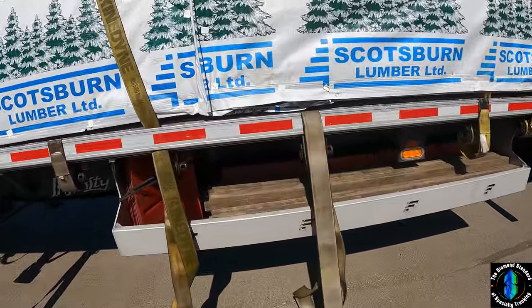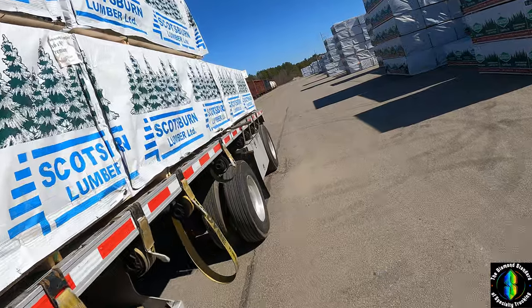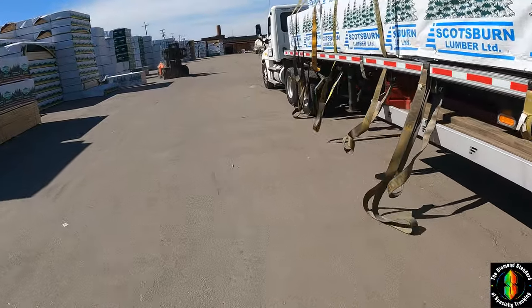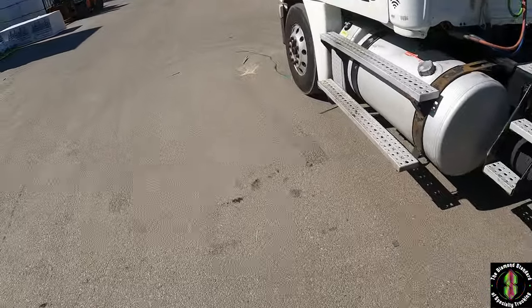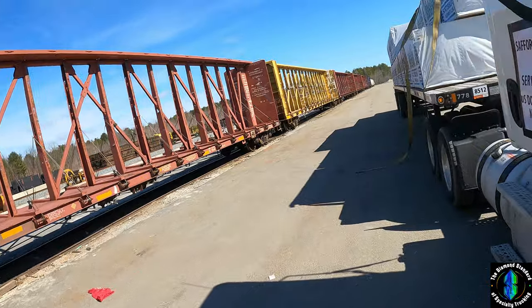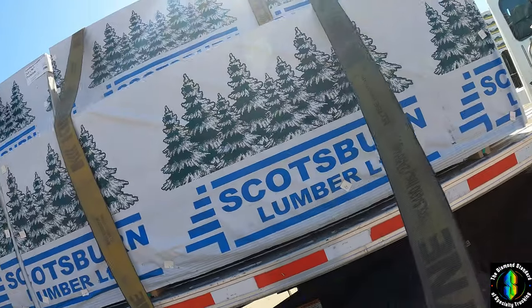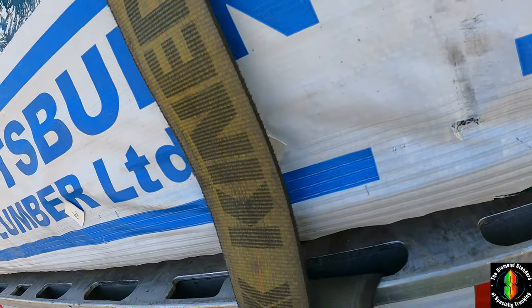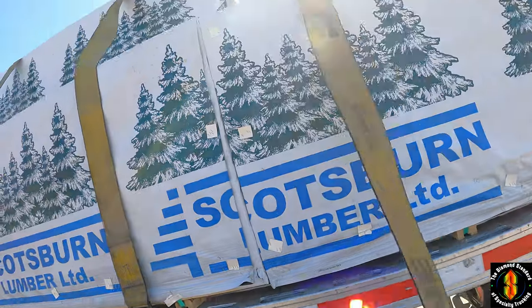I think he has to push those in though, so I'm not going to strap those yet. So, while he's doing that, I'm going to secure these. Big train cars. That middle one, I'm gonna have to throw that one again. That one didn't quite make it. I'll worry about that in a second.